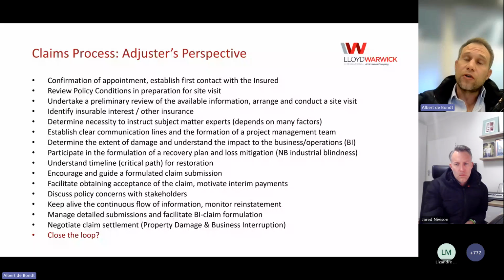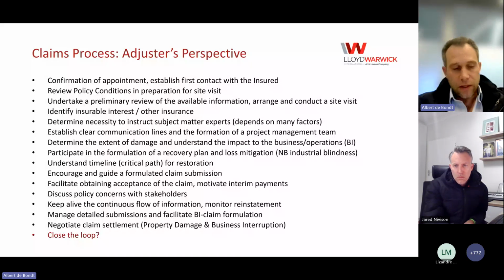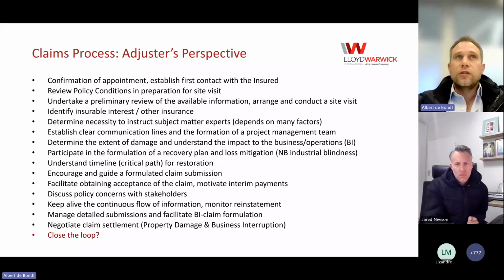As I said earlier, each claim is a project, and you should have a project management team, I suppose. You could have an insured who has a financial manager, a technical manager, and a process or production person or operator, but who is going to lead the project of getting this claim over the line? And that is really important.